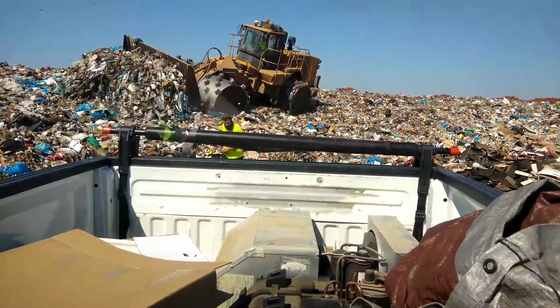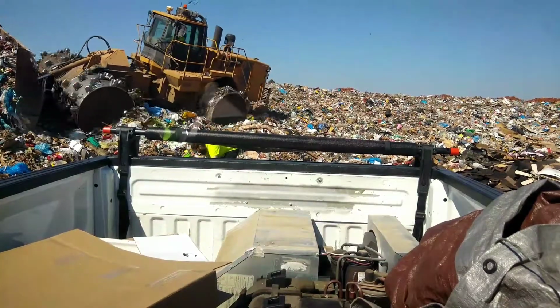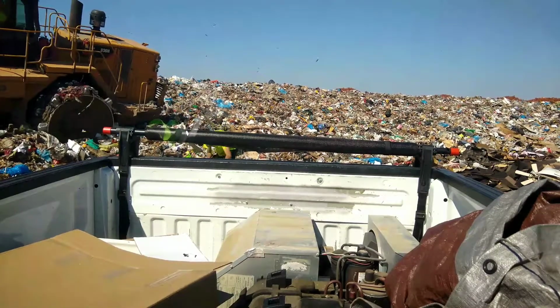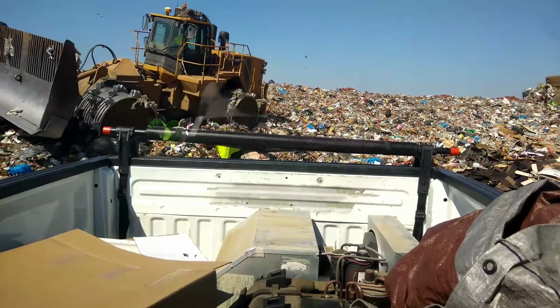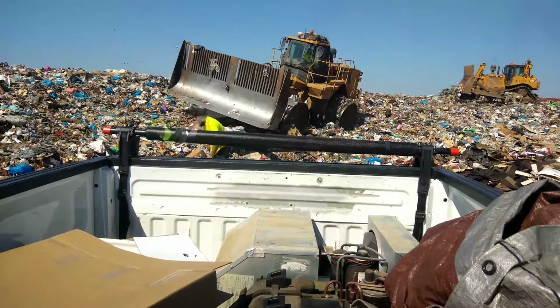You guys can be very happy that there is no such thing as smell-o-vision, because let me tell you, it absolutely stinks here. So if you're squeamish and don't have a strong stomach for smells, I don't recommend going to a dump or a transfer station or anything, because it smells like a million garbage trucks here. And naturally it will, because it's a landfill, right?